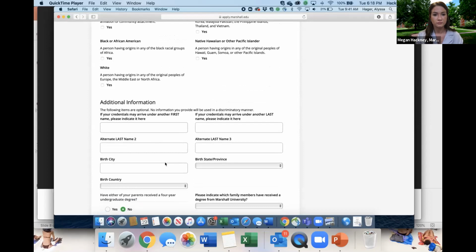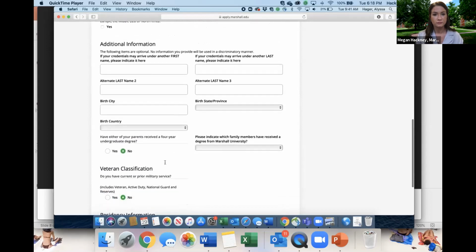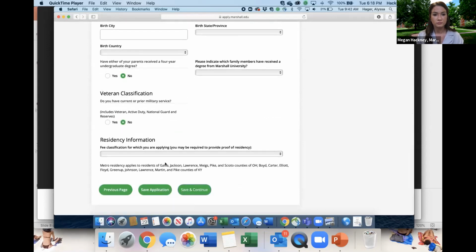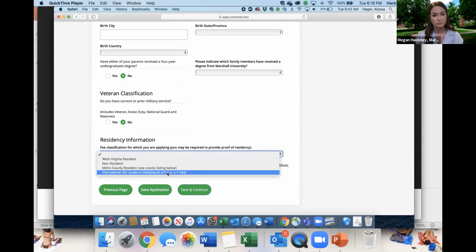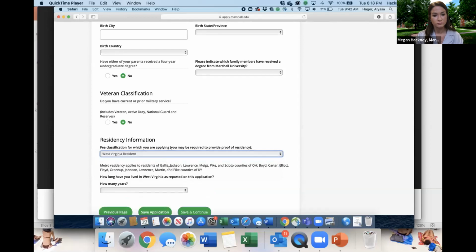Please feel free to answer the question regarding whether or not your parents have received a four-year undergraduate degree, or if your family members have received a degree from Marshall University. If you are a veteran or have military service, also make sure to include that as well. For residency information, please include whether or not you are a West Virginia resident, a non-resident, a metro resident, or an international resident. If you're unsure of which counties qualify for metro residency, those are listed below.